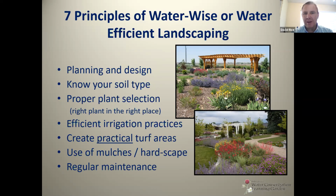You understand your soil types. That plays into how well certain plants grow. Some plants just prefer a well-drained, loose, sandy soil. You put them in hard and heavy clay and water them a lot, they're not going to do well. They're going to drown. They're just not going to do as they were intended to do. So understand that soil when selecting plants, and then when you buy plants, understand plant selection: the right plant in the right place.